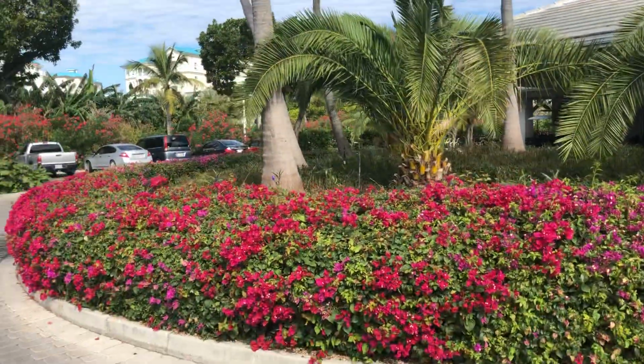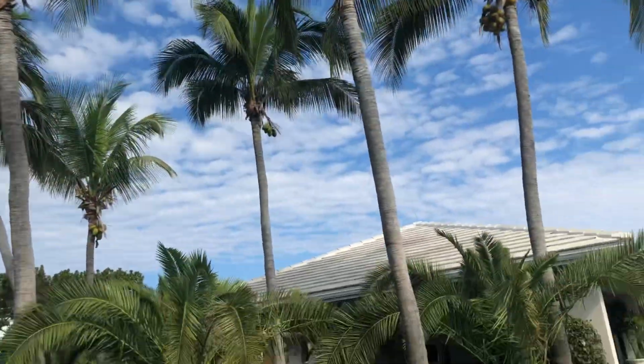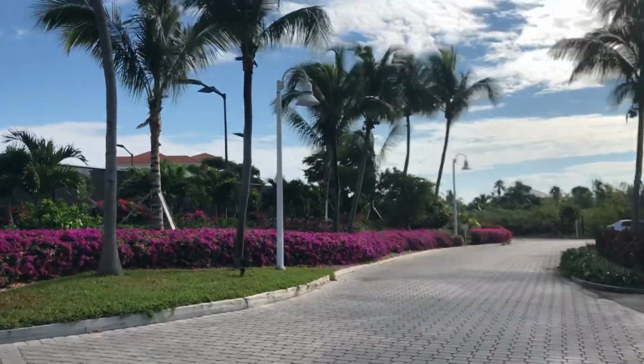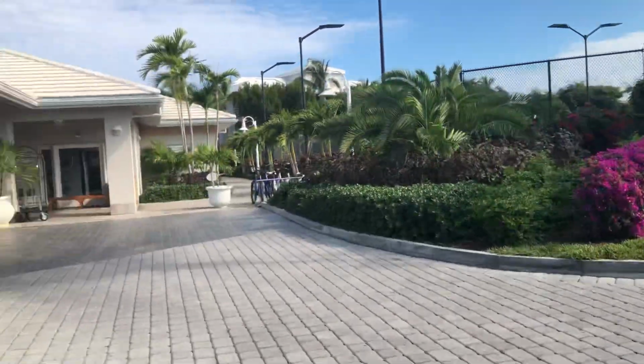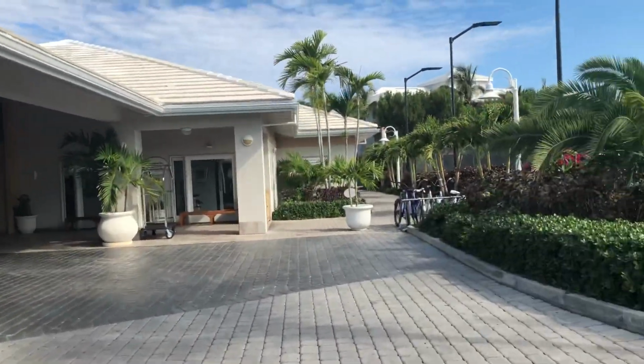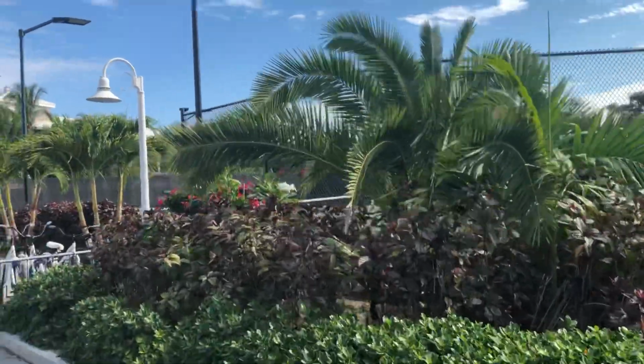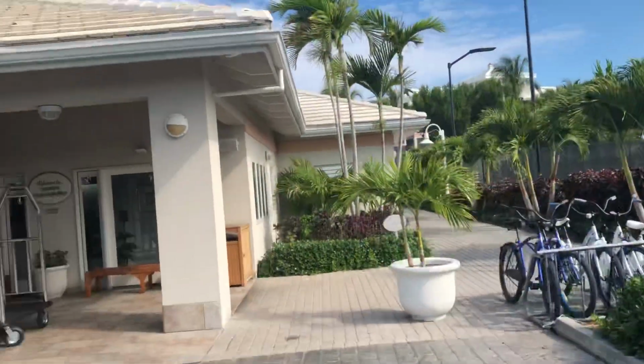All right, guys, here we are at the Ocean Club West in Providenciales, Turks and Caicos. I'm going to take you on a walk through the property so you can get a feel for it. As you can see, it's beautiful vegetation, beautiful gardens, nice palm trees.